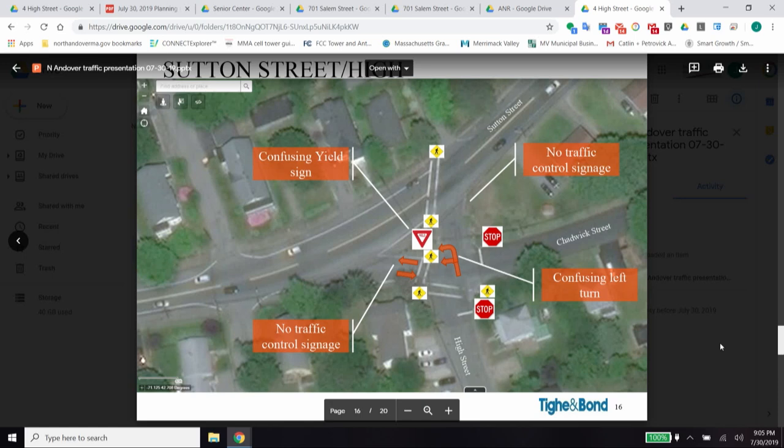This graphic, this animation, looks like it has all of the bullets popping up at the same time. It's a closely spaced triangular intersection made up of Sutton Street, High Street, and then Chadwick Street that cuts through to intersect with Sutton at an angle. The section of Chadwick Street between Sutton and High has no control. So there is no definition on who stops or where you stop; there is very limited information.